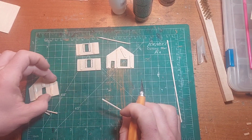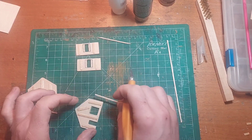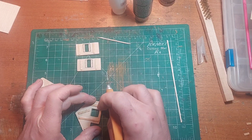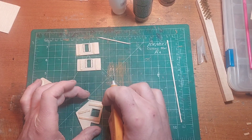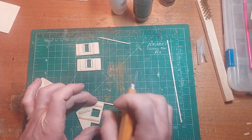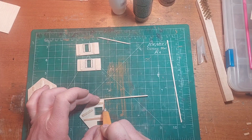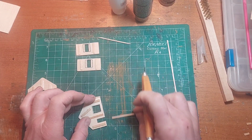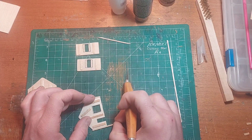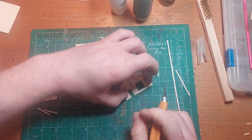All right, so that one's done. And I only need 4 because I'm putting them on the end of the big sides. And when I do scratch building, when I do the roofs, I always leave a slight overhang just so that I have enough to work with. All right, so there's that.